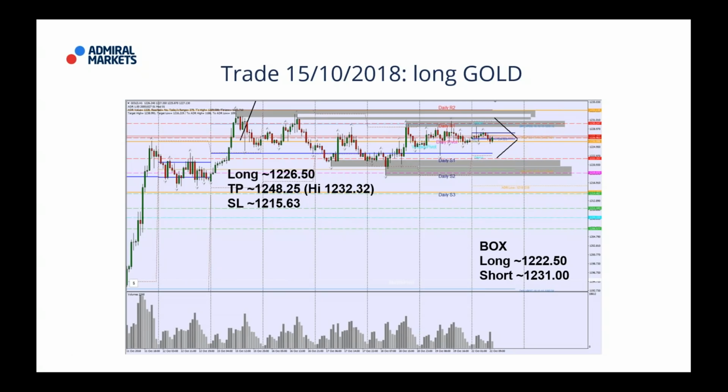Traders do what works best as long as it works, as long as the dollar is not rallying or coming off. And I'm in the dollar rally camp. This market will continue to trade in a box.